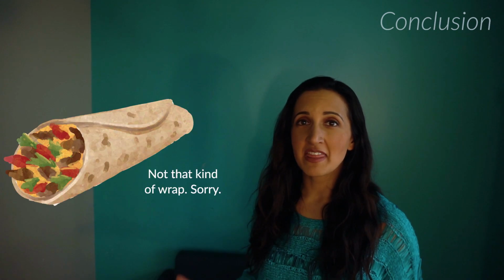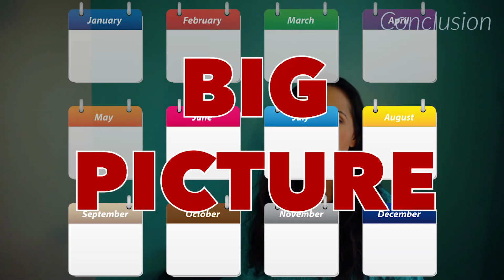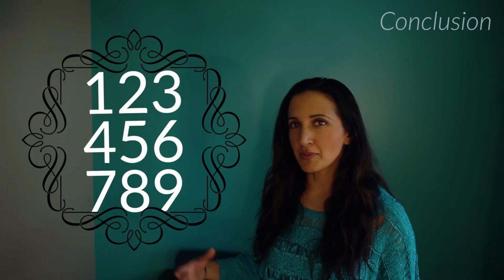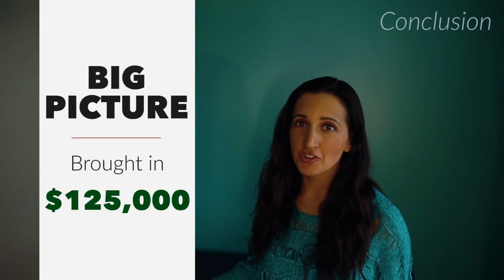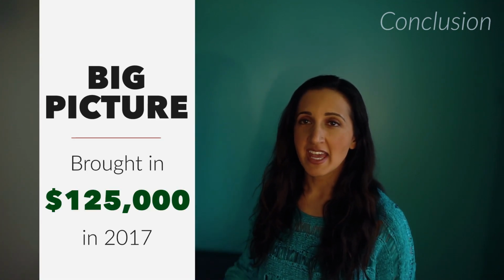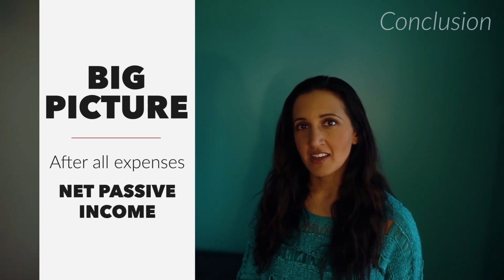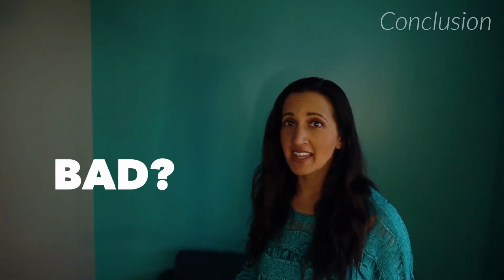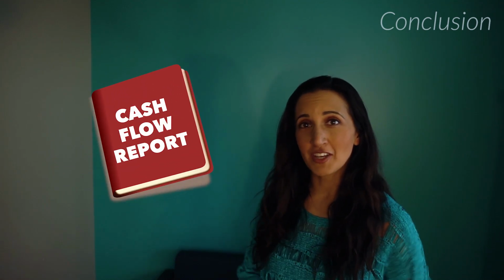So with that being said, that is the cash flow report from the final 7 months of 2017, as well as the big picture overview, which pulls back from the short-term volatility a little and frames the numbers into a bigger context. So big picture, the properties brought in $125,000 last year, and after all expenses, we had a net passive income of $43,000 last year. That's how our properties did. Now, is that good, bad, indifferent? That's up to you. You be the judge. But that's our story, and I hope it was helpful.